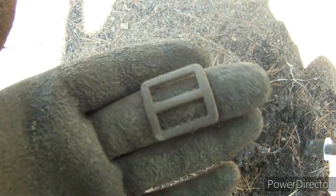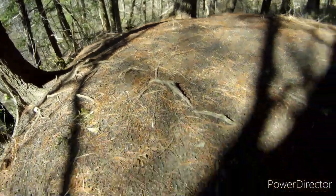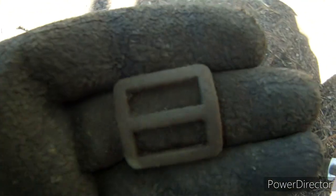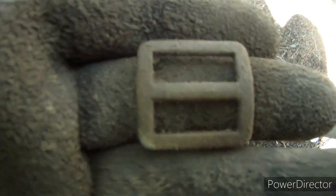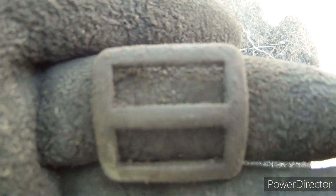Just got a little brass buckle. Right on the edge here. Cool. Another little relic. All right.